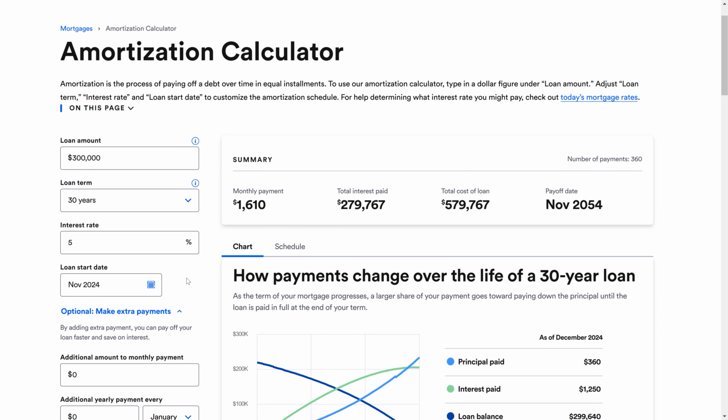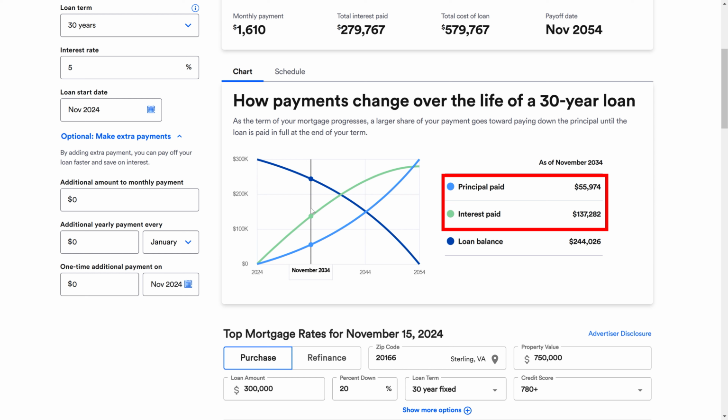Now, if I lower our interest rate to 5%, the calculus changes substantially. Not only did we pay off more of our principal balance, but the interest payments went from $196K to $137K. Our monthly mortgage payment also got lower by $386 a month, or almost 20%.